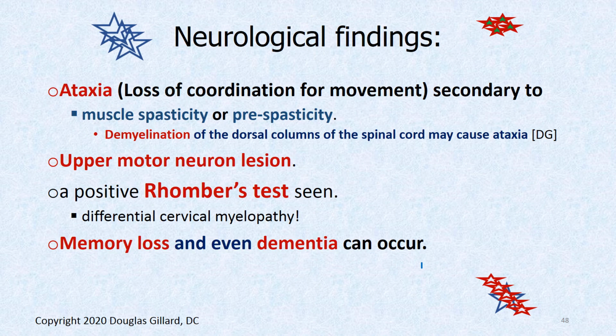That does happen. So more neurological findings: they can have ataxia, right? That's a loss of coordination of movement, secondary to muscle spasticity, or getting twitchy. Sometimes they'll get fasciculations beforehand, and that ends up being a demyelination of the dorsal columns of the spinal cord. That's good at causing ataxia. You'll have upper motor neuron lesion signs in these patients. Babinski's test, all those tests that you learned are important to do. You don't forget those after you leave school.